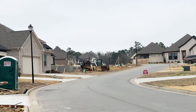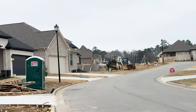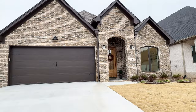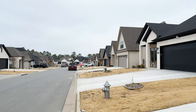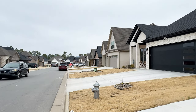So there are a lot of homes still for sale. Let me turn the camera real quick. So they are still building over there. There's still a few more lots that are available, and also there are a few homes that are for sale, like this home that we'll be viewing today. And a lot of them, like this home, is already sold. All the way down there is a mix of sold properties and properties that are for sale. So there's still space, guys.